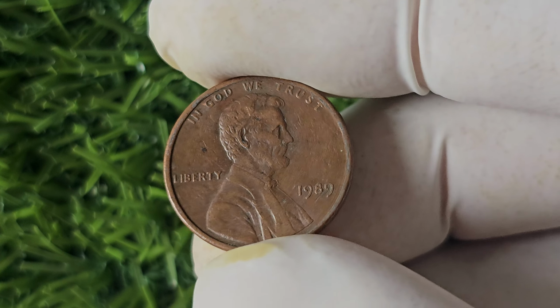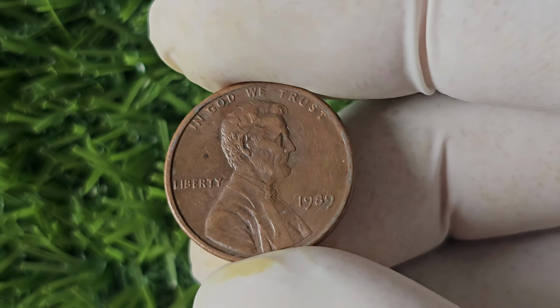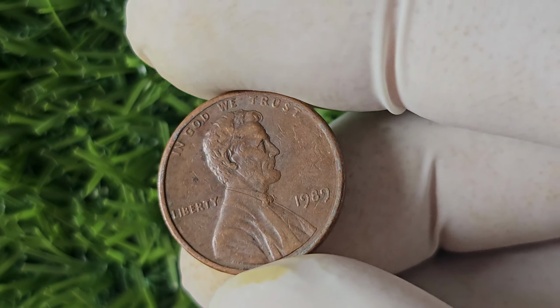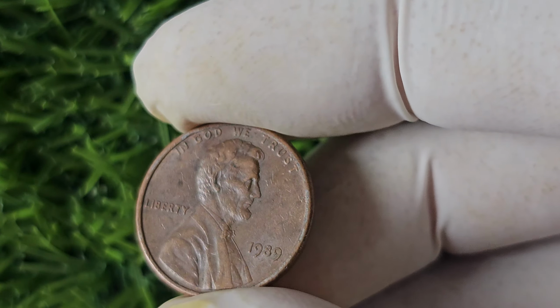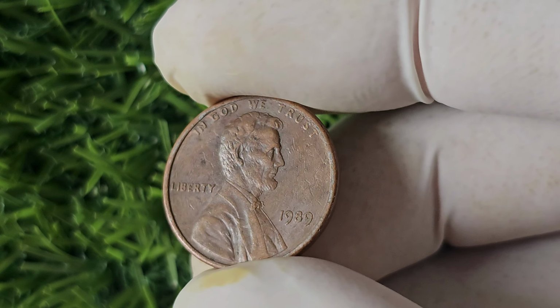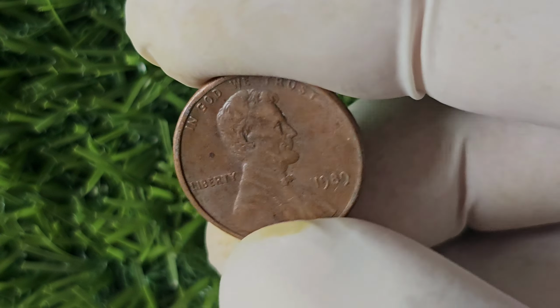In conclusion, the 1989 no-mint mark Lincoln penny is a truly remarkable coin with a fascinating history and incredible worth. Its rarity and historical significance make it a prized possession for coin collectors around the world. If you ever come across one of these elusive pennies in your collection, consider yourself lucky. You may just be holding on to a hidden treasure worth $1.3 million.